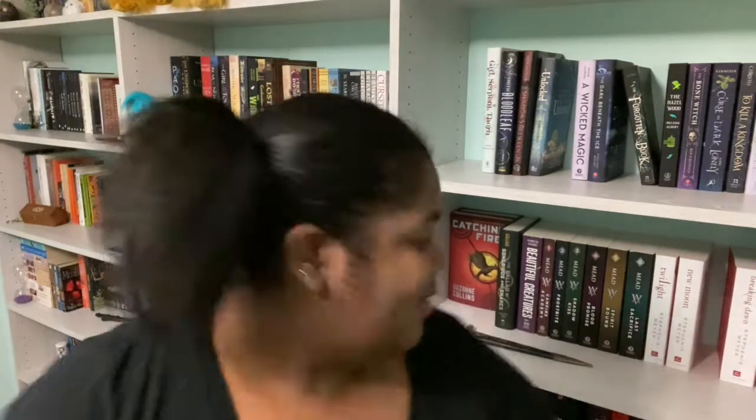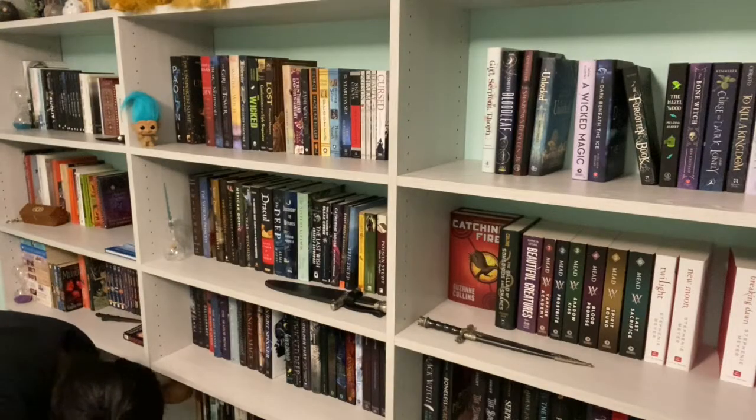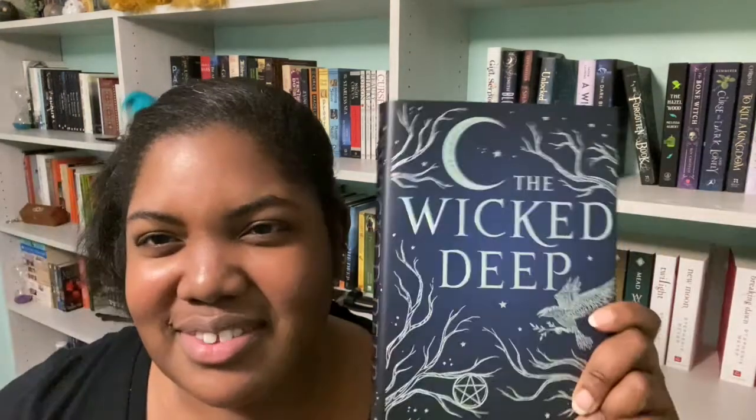Question 14. Do I have a book with a moon on the cover? Of course I do. Of course I have to find this book. This counts as a moon, right? The Wicked Deep, Shea Ernshaw. Okay, this is taking so long, you have no idea.